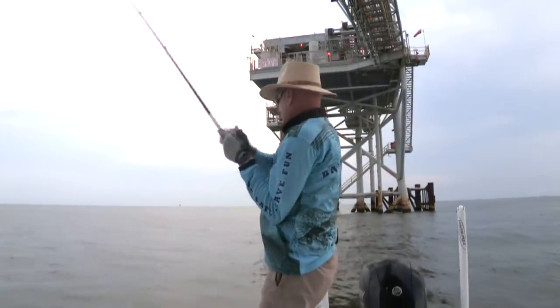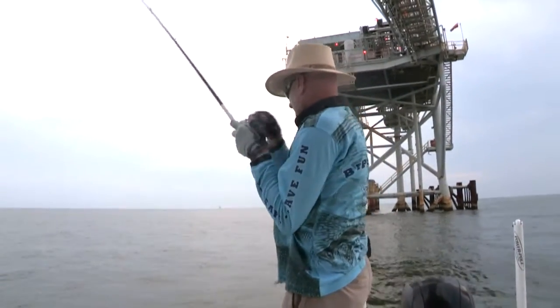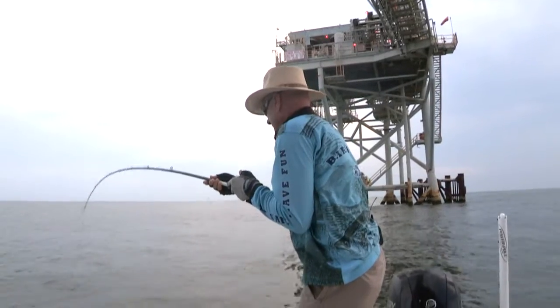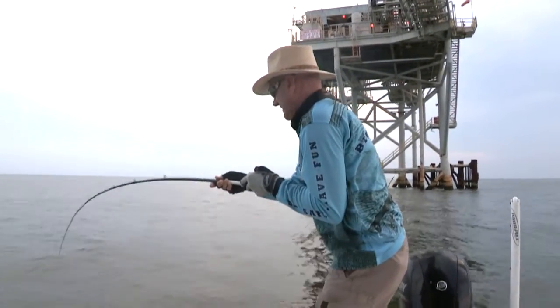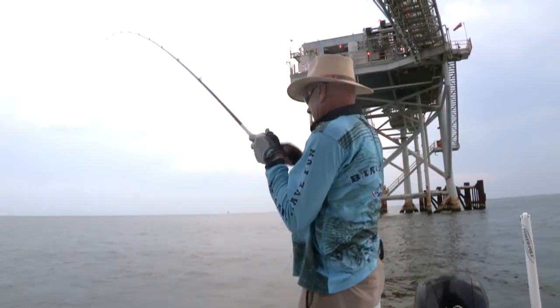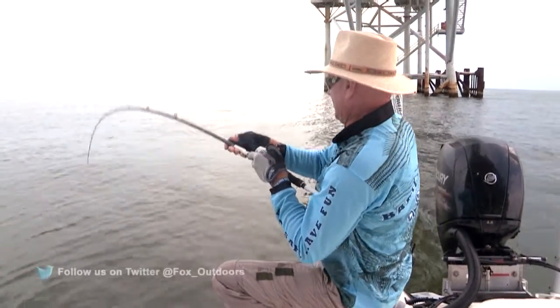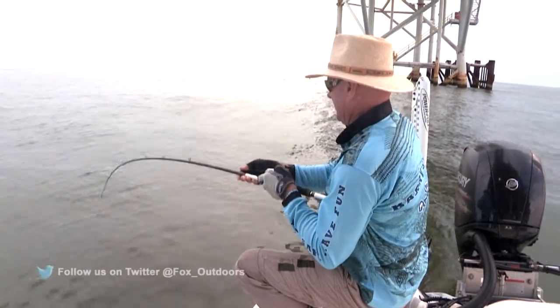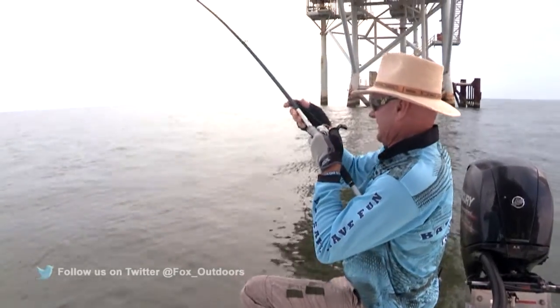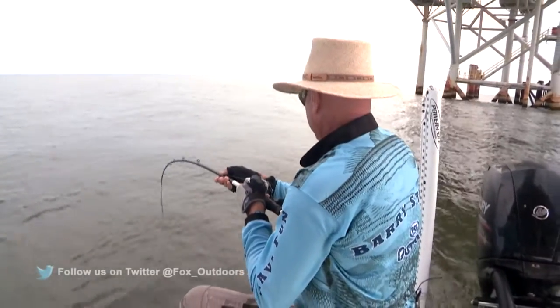That's a snapper. You think? I'm pretty sure it's gonna be a snapper. Get him out there, Barry. Putting as much pressure on him as I can put on him. He keeping you down in there? Oh yeah. It's acting like a snapper, going straight into the structure like that, and then straight down.